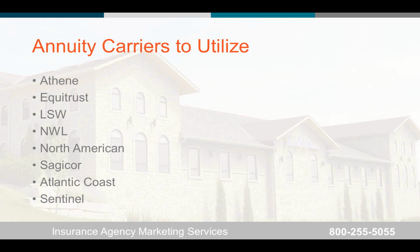We have a number of annuity carriers that have plans available at lower deposits. I know we carry Athene, Equitrust, Life of the Southwest, National Western Life, North American, Sagicor, Atlantic Coast Life, and Sentinel. We'll be discussing a couple of products from each carrier. As we work through our list, if you have any questions along the way, definitely get those asked. We'll be more than happy to get those answered for you. And some good options to review here.